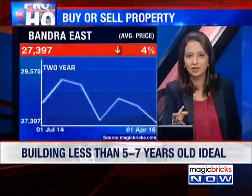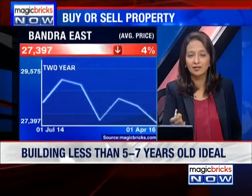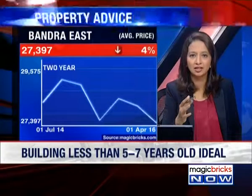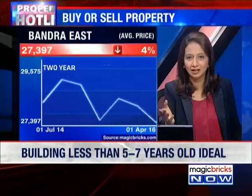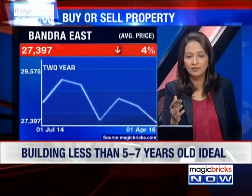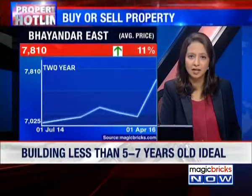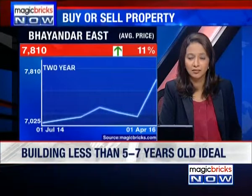Now, I'm looking at the prices that we are showing on the screen. Bandra East is priced around 27,000 rupees per square foot. Now, that will not be the price he'll obviously get for a 50-year-old flat. However, Bandra being Bandra, he should at least get something. I'm guessing he should get something in the 15 to 20,000 rupees per square foot range. If he were to invest that, and he's looking at Bhayander, which is averaging around 7,000 rupees per square foot, are there any other markets that he should probably be looking at, which would come within his budget? Maybe not that big a flat, but still.